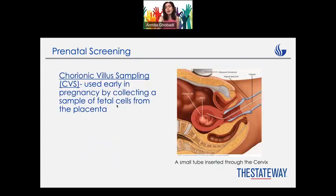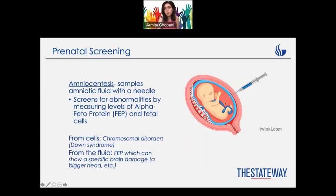But there is another way, which can give us information even earlier than the previous one: chorionic villus sampling, or CVS. This is very similar to amniocentesis, but the only difference is this time they would put the needle through the cervix to get more information about the placenta, and mom cells and baby cells. You can see the picture here, and you can also check this picture with the previous one to see that only the way the needle goes through is different.